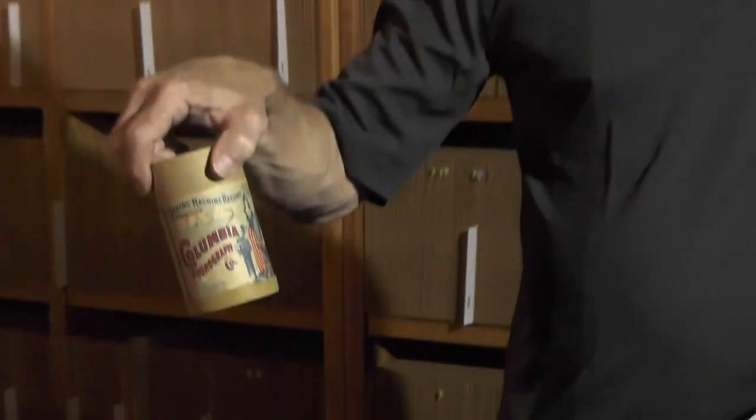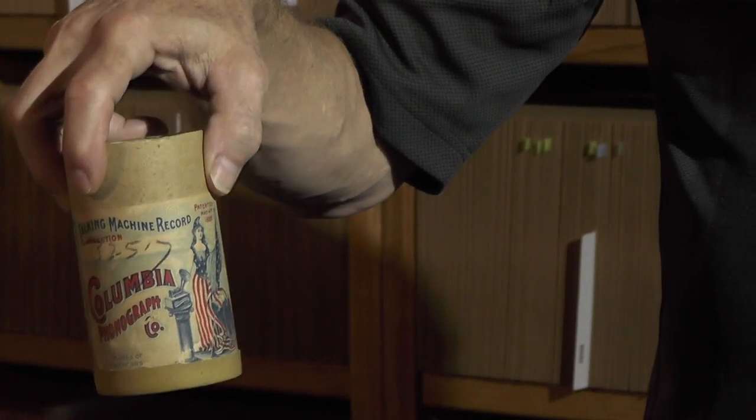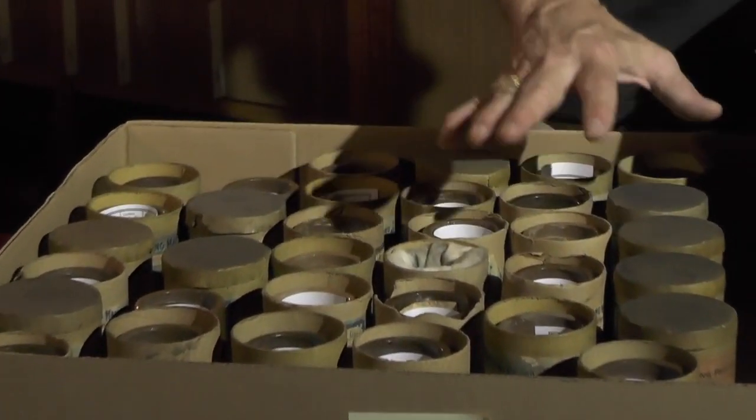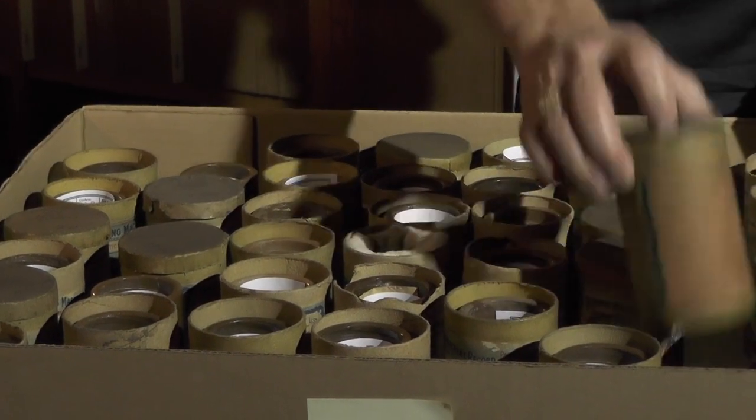First of all, they are all early Columbia brown wax in the red, white, and blue Columbia Liberty Statue boxes. So that's nice. They're all in boxes that are pretty clean. Some of them have lids, some of them don't. Those that have lids very often have lids that actually match the cylinders inside. Some of them actually have labels.